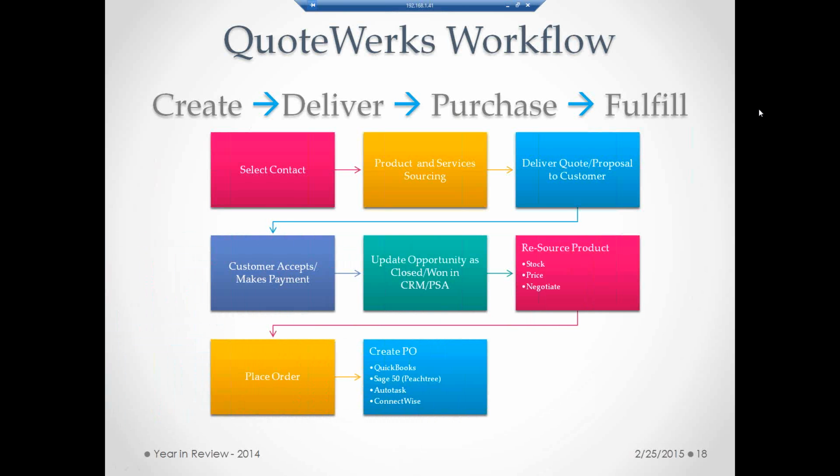We can then take that purchase order document and actually send it to QuickBooks, Sage 50, Autotask, or ConnectWise. So if you're using any of those systems to manage your purchase orders, we can actually integrate with them and send that directly to your systems. And then from there, we'll be able to actually track the order to delivery and fulfillment. So we'll actually touch on that last piece here in just a few minutes.